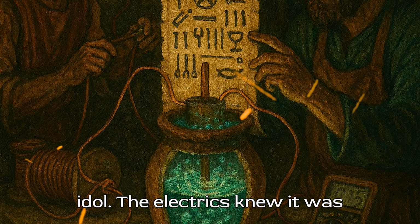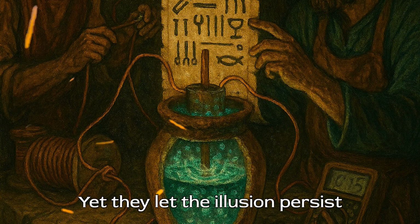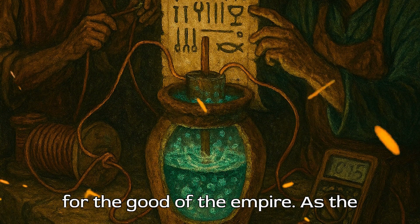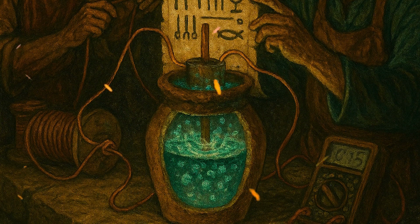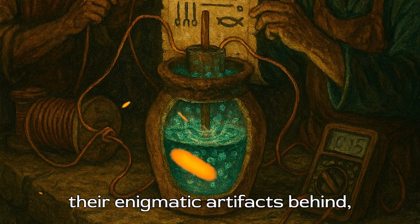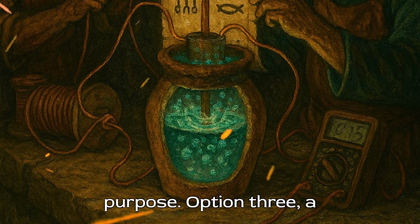The Electrics knew it was not divine power, but science, yet they let the illusion persist for the good of the empire. As the centuries passed, the guild faded, their knowledge lost to time, leaving only their enigmatic artifacts behind, still carrying the ghost of their purpose.